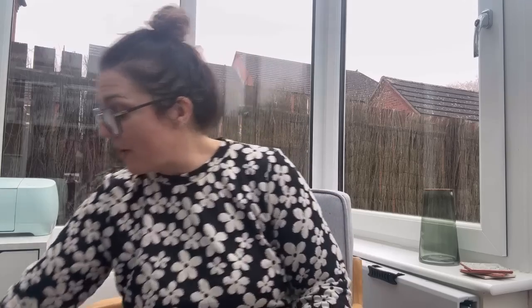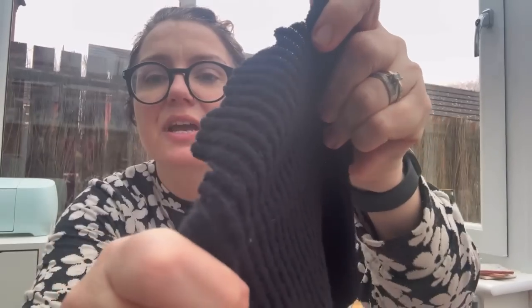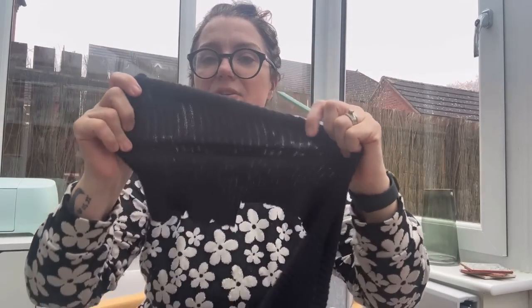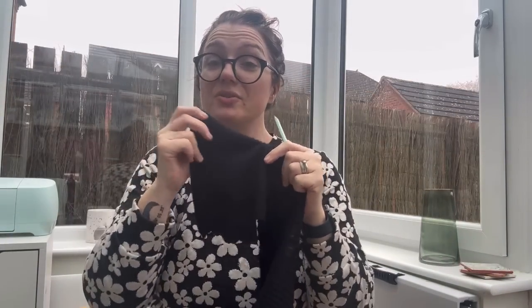That brings me nicely onto the second day that I went to the meeting. I wore another make. I haven't actually got that on me, but I have got pictures of me wearing it, and I have got some of the fabric here. I had some of this super soft, fluffy knit fabric, again from the rag market. It looks see-through, but when it's against your skin, it isn't. And it's so snuggly and warm.